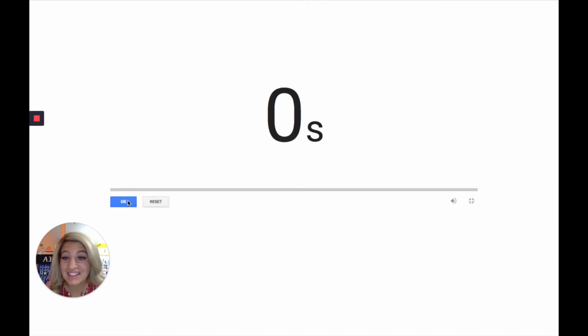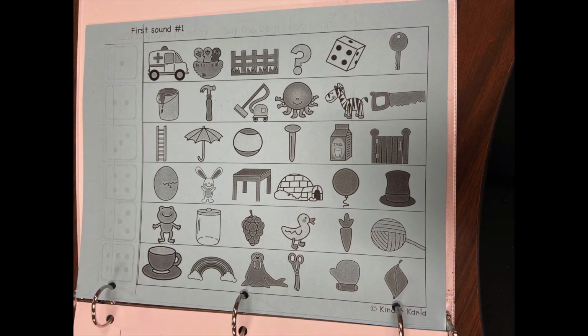Go ahead and stop. Count how many letters you could name. How many did you do? Wow! Let's see if tomorrow we can beat that number. Way to go! Pause the video and get out one of these pages for the next activity.